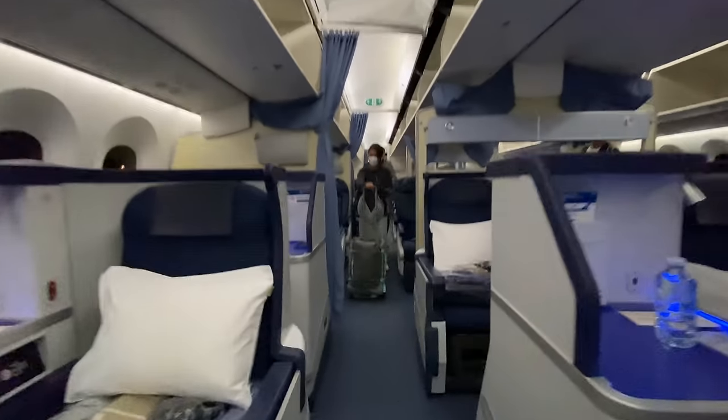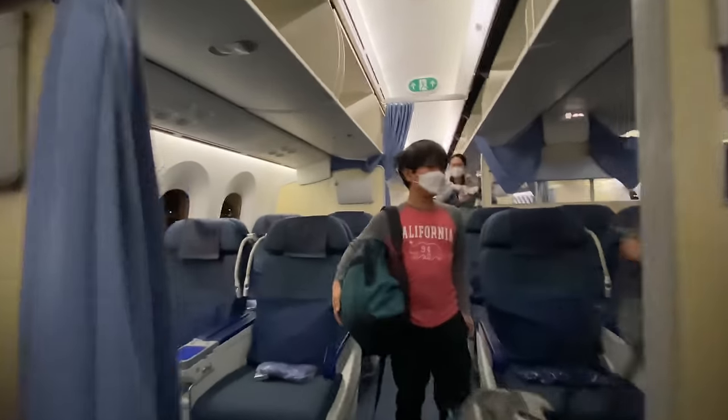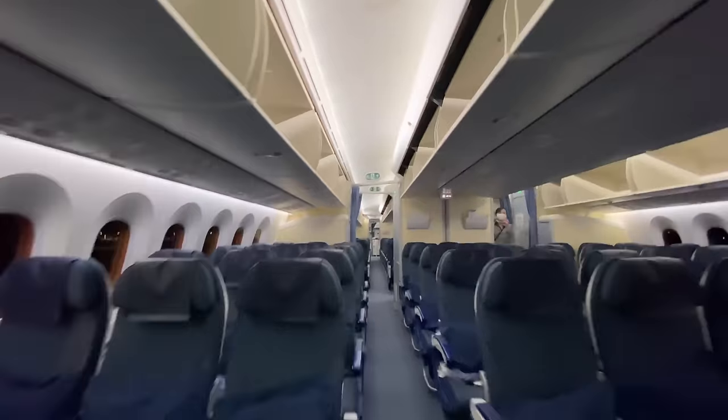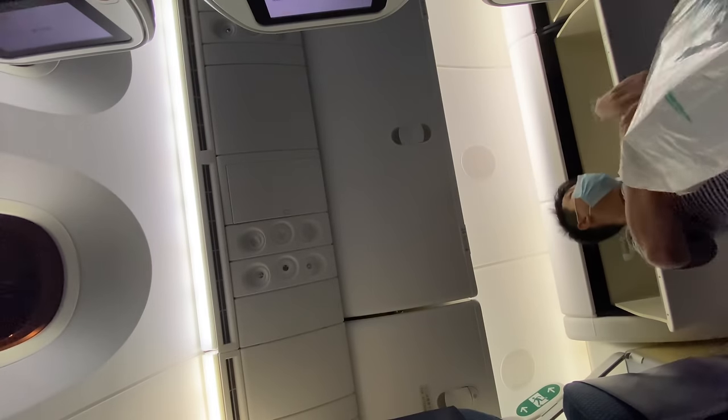So welcome on board ANA 7878. This is the business class cabin in a 1-2-1 configuration. Now we're passing through premium economy in a 2-3-2 layout. This is economy in a 3-3-3 configuration. Here's my seat today, 24K window seat, first cabin, the last row.